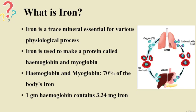Iron is a vital trace mineral essential for oxygen transport in the body. It is used to form proteins called hemoglobin in red blood cells and myoglobin in muscles, which stores and releases oxygen. About 70% of the body's iron is found in these proteins, supporting critical functions like energy production and muscle activity. Iron also binds to proteins like ferritin and transferrin, ensuring efficient storage and transport within the body. Each gram of hemoglobin contains about 3.34 milligrams of iron.